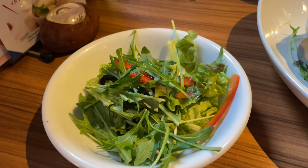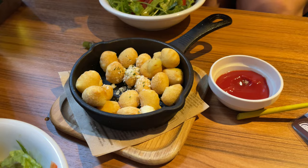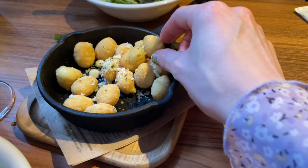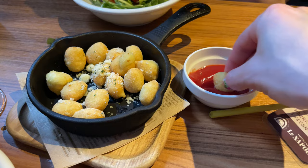We split this vegetable salad with this olive oil and balsamic vinegar dressing. We also got this fried gnocchi with ketchup, and I got this beautiful raspberry cocktail. This was my first time having fried gnocchi. They're kind of like french fries, but the texture is more chewy.